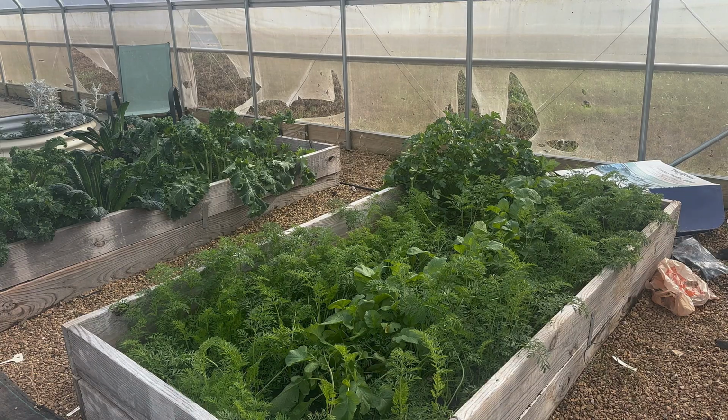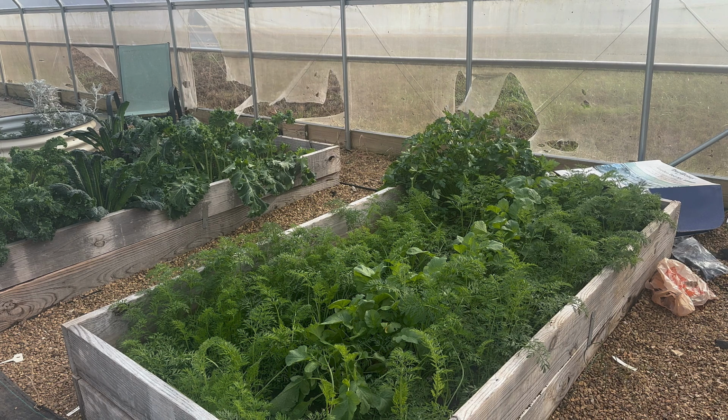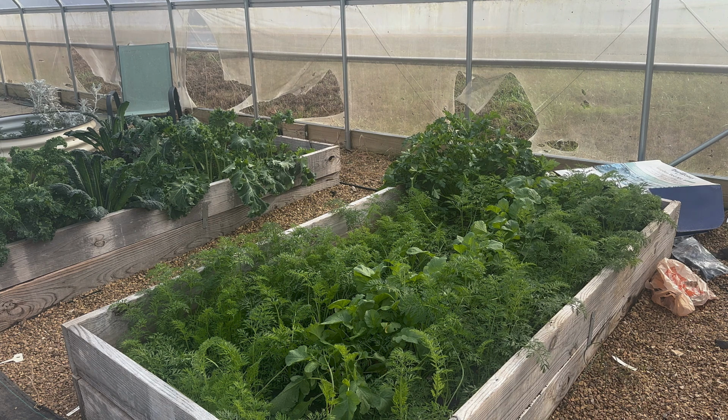First place we're going to start is the bed with the radishes. And the carrots. We're not doing the carrots. We're going to do the radishes first because they are long overdue. So let's get to it and see what we have and what they're looking like.